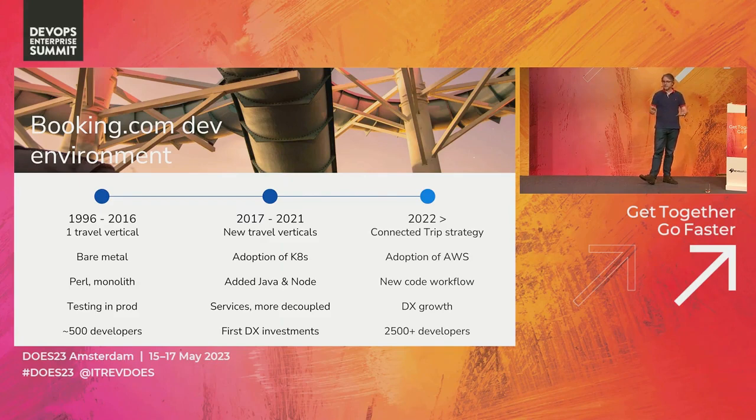I'm currently leading these teams, and we have a bit over 60 people now in our developer experience space, and continuing to grow. And it's also needed because we have over 2,500 engineers developing still on bare metal, a bit of virtual machines too in there, still on on-prem Kubernetes and moving to public cloud. So this really requires a great experience to make sure that this works well.